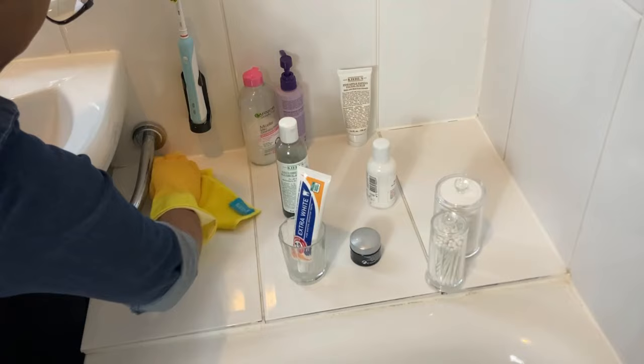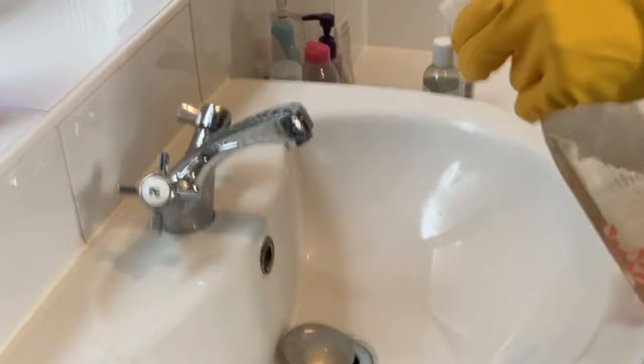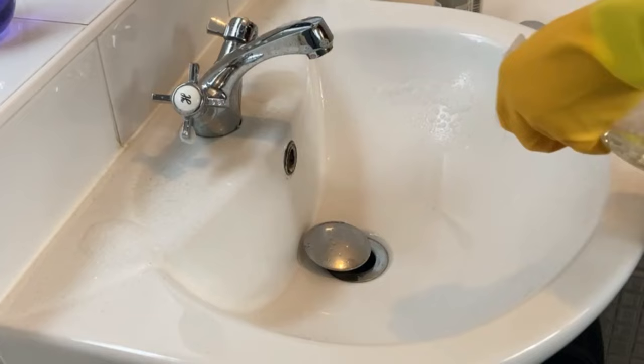Next up is the sink, which I just like to spray, the entire sink and taps, and give it a quick clean, paying attention to the soap scum and toothpaste.